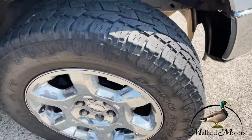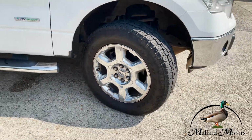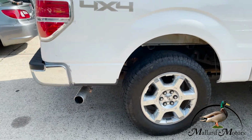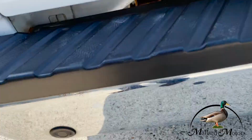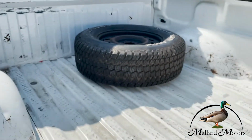It's got great tread on open country tires. You know, that's an expensive tire. Fixed running boards, nice chrome rims all the way around. It's got a chrome bumper in the back. It's got the radar sensor backup. Also, it's got a little backup camera under the logo there.